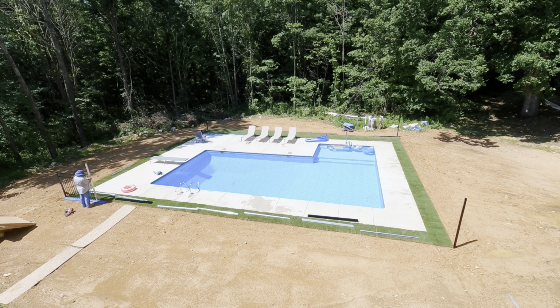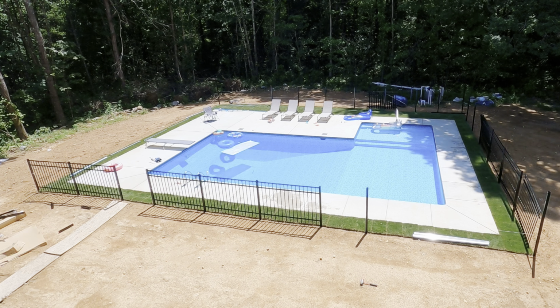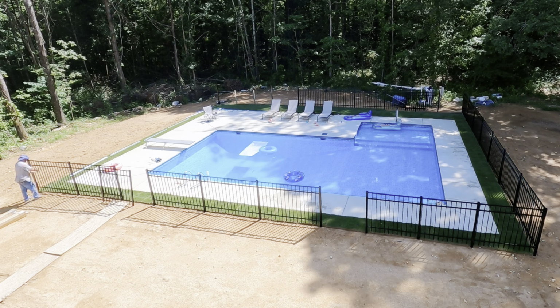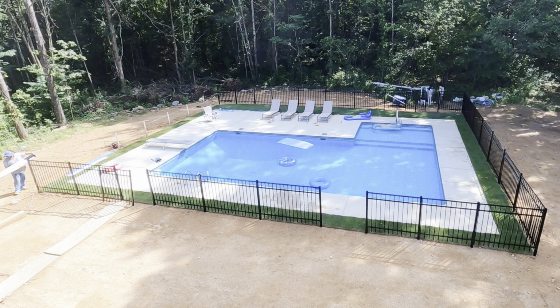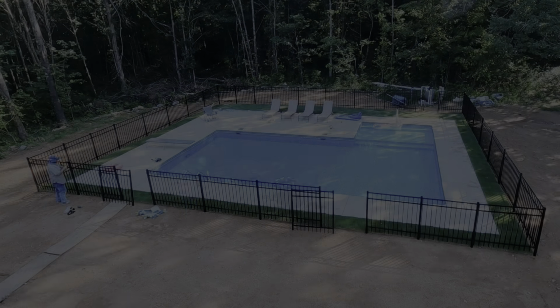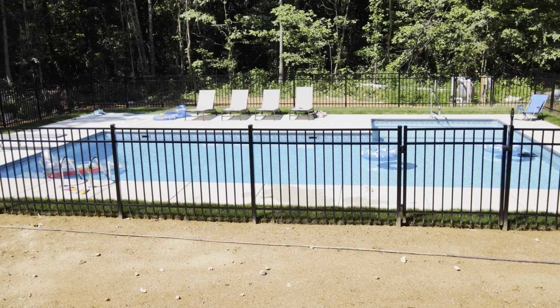After we got the sod put in and the ground had dried enough, we had the final leg of the build take place as the fence was installed around the pool. We were now completely finished with the build and were extremely happy with the final product.